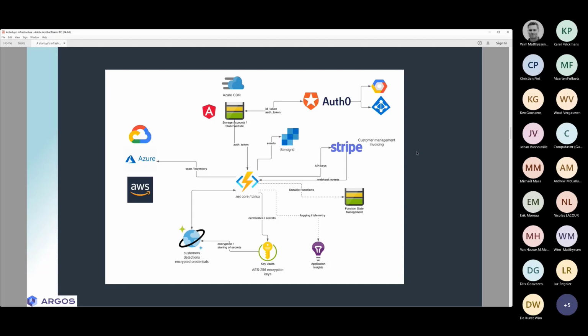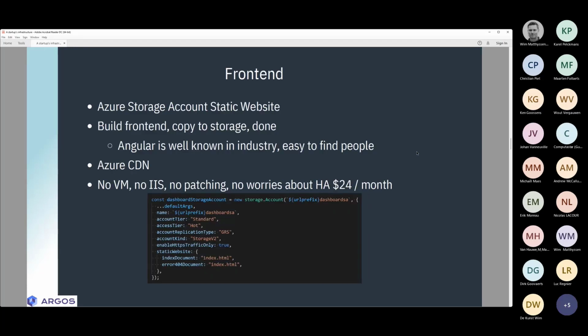So at a high level, that's what ARGOS looks like. So let's go a bit deeper into that. Our front end, as I mentioned, we're running on an Azure storage account as a static website. Why? That's mainly because we can just build the Angular app, copy it to storage account, and that's it. That's all we have to do. It's very well known how Angular works in the industry. It's easy to find people that can write Angular.